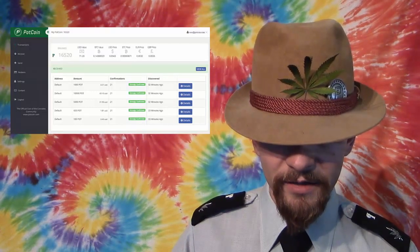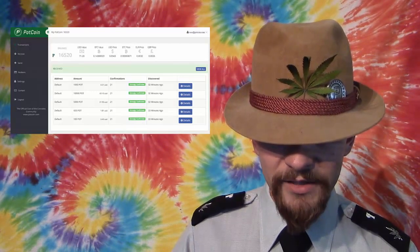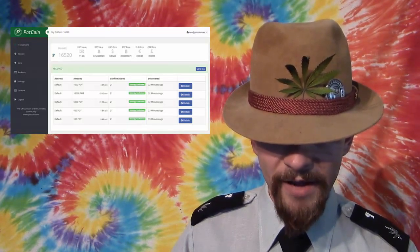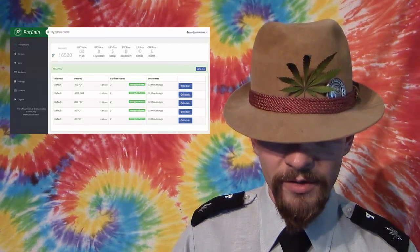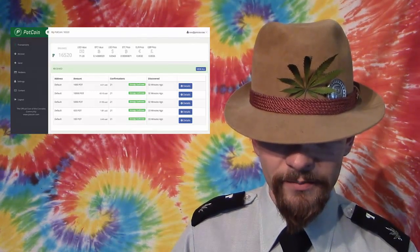One last thing, if you still have any Potcoins in your old web wallet, you have till the last day of this year to move them. After that, they could be gone forever. So don't wait till that last day, do it as soon as you can.